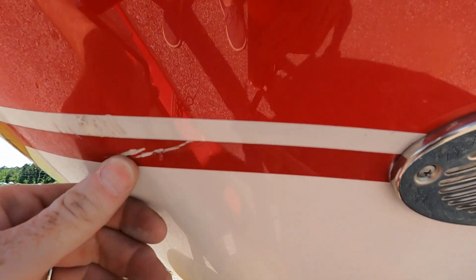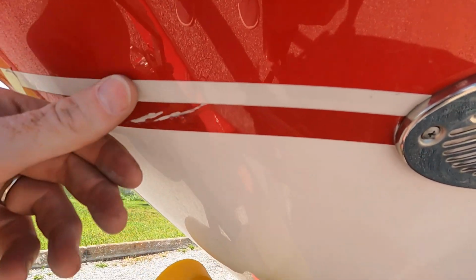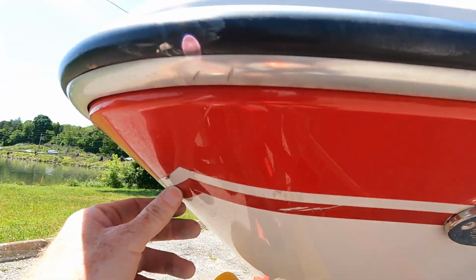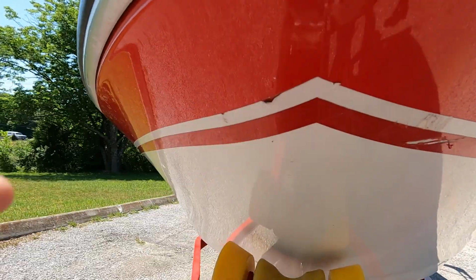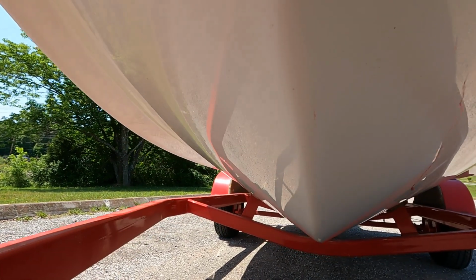This one's just barely into the gel coat right there. And same one right here, a little bit of a scuff. It's barely into the gel coat. And then up here, this is in the vinyl. Oh, there's actually a vinyl red stripe below this vinyl white stripe. And that's what's got a little bit of a mark there. Hull line's fairly clean. And going right down through here is fairly clean.